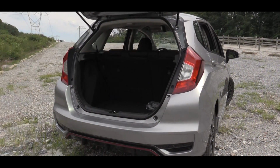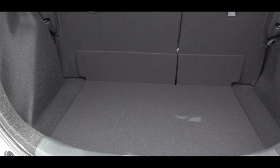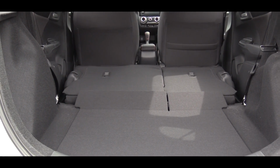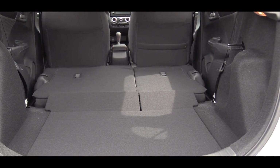Now, since we are around back, let's pop that rear hatch. And as far as cargo capacity goes, that is going to come in at 16.6 cubic feet. Those rear seats do fold down, however, giving you a bunch more space, pushing that up to 52.7 cubic feet. And in the cargo area back there are tie-down anchors if you needed them as well.